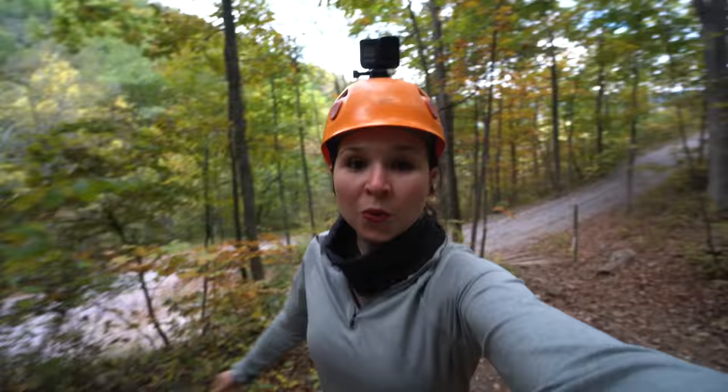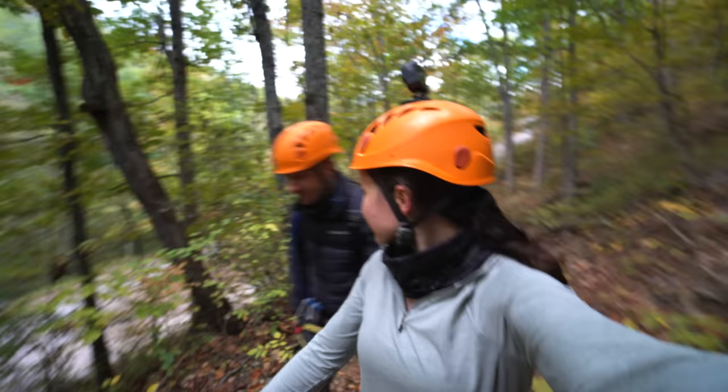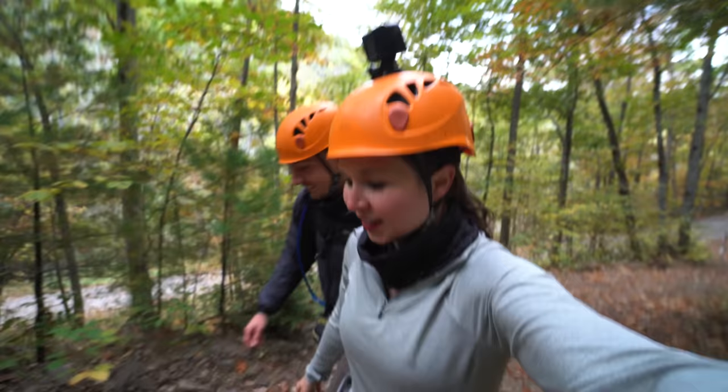We are all suited up. We have our helmet, we have our harness, got my GoPro on. We took like a 2 minute side by side, is that what it's called? Yeah, not even 2 minutes, like 30 seconds. A 30 second side by side ride to the base of the trailhead. Now we're hiking uphill to get to the start of the Via Ferrata. We're going to get a good workout in.